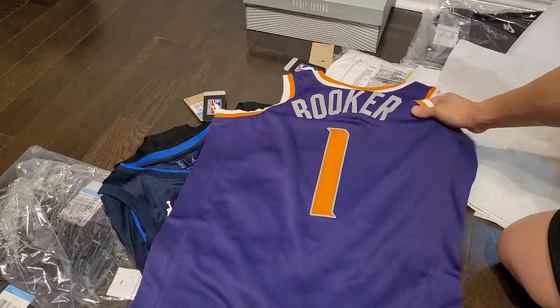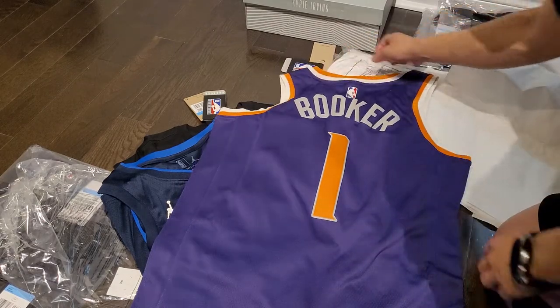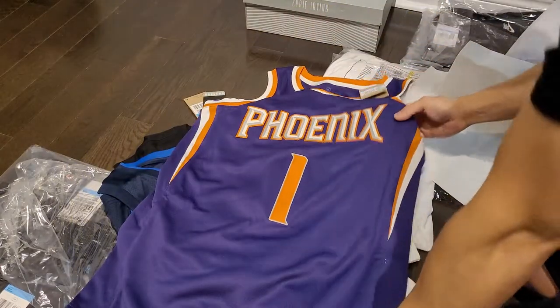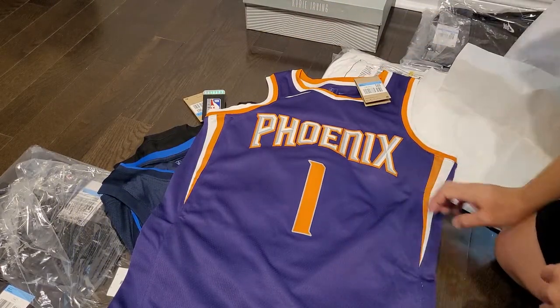I like it. I like the look of it. I don't know if I want to keep it. Probably Luka. I don't know if I want to keep this Booker one though. We'll see. What do you think?